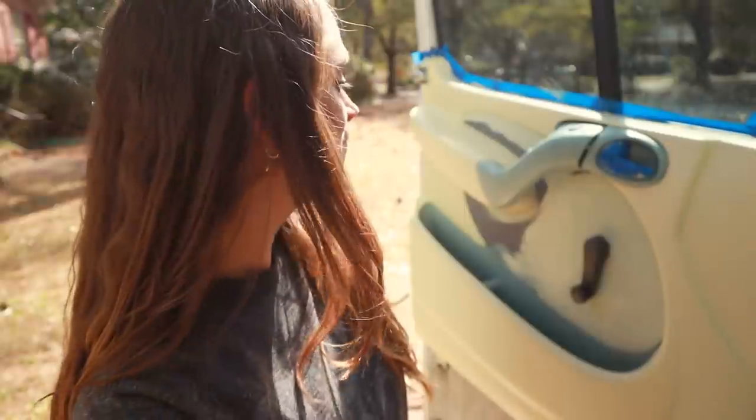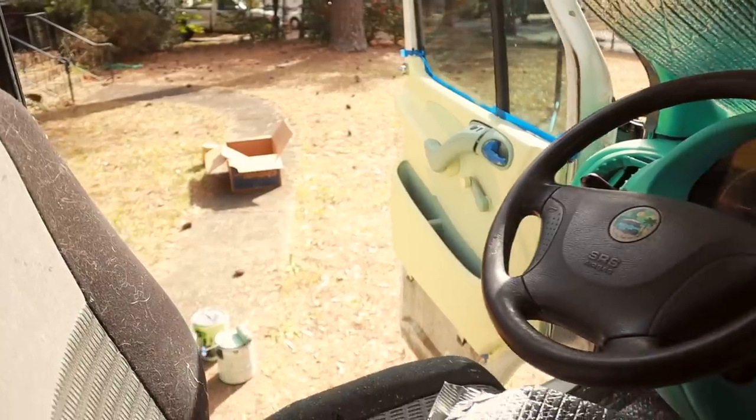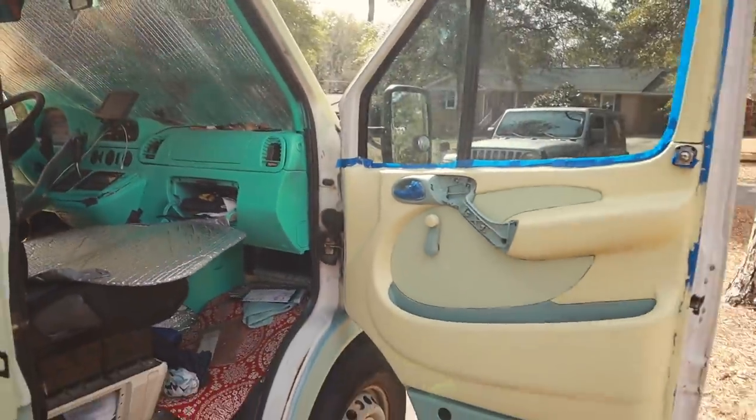What's my favorite word? Extra? Yeah, this may be a little extra. I have plenty of leftover paint, so why not? I think our doors have so much more personality now. All right, that's it. Back to kitchen building.